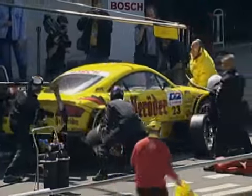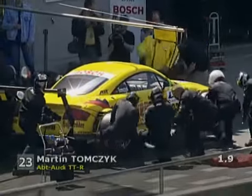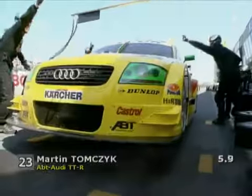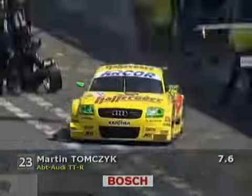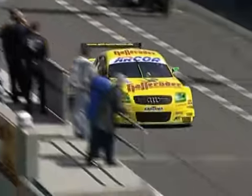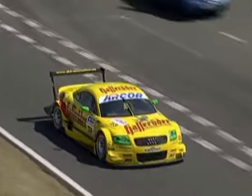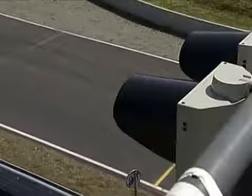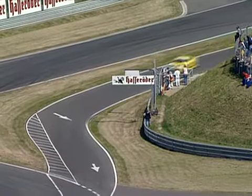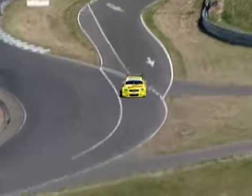Tomczyk coming in. This could be a strategic stop. All 4 are being changed. He comes out, and the idea being, of course, 7.6, not bad. The idea being he gets out on the track, and when everybody else comes back in, he will have made up the time if he can put in some good laps and take the lead. He'll come in. We'll get an idea where he is with the rest of the pack as he joins the circuit.